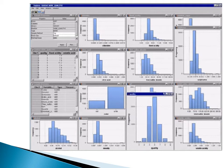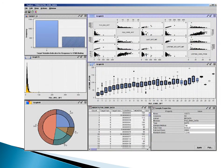The user can then use techniques such as brushing to see trends across multiple charts as they relate to a variable. With a wide range of available interactive graphs such as shown on this screenshot, it's easy to see how Enterprise Miner is such a diverse and user-friendly data mining application.